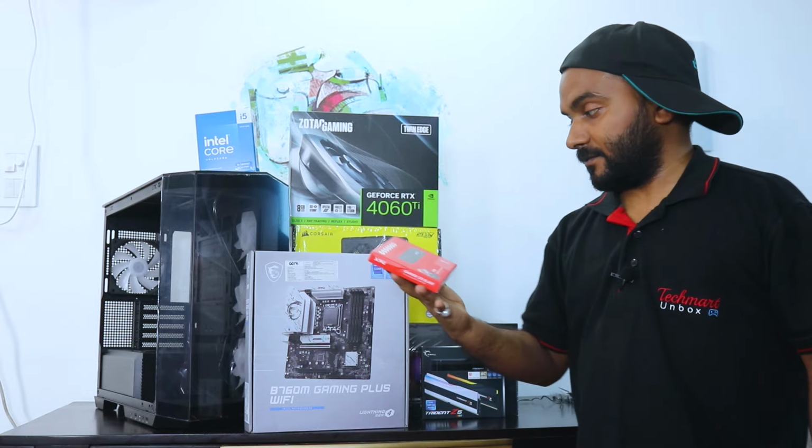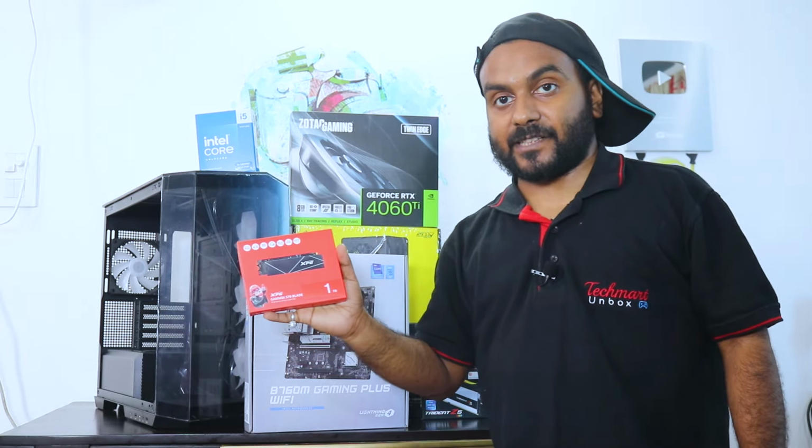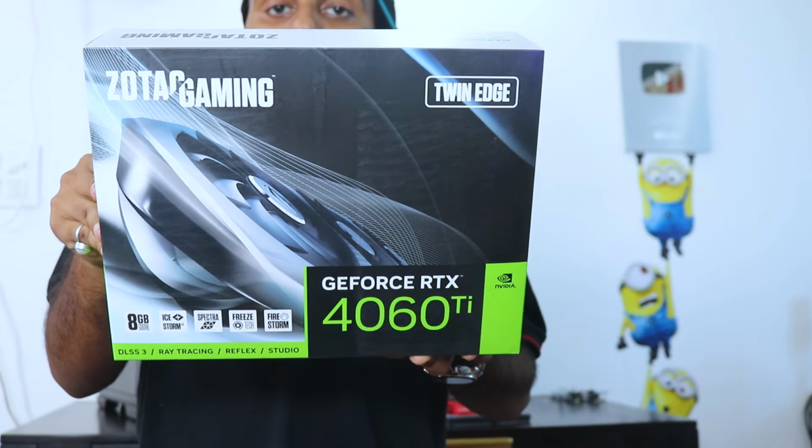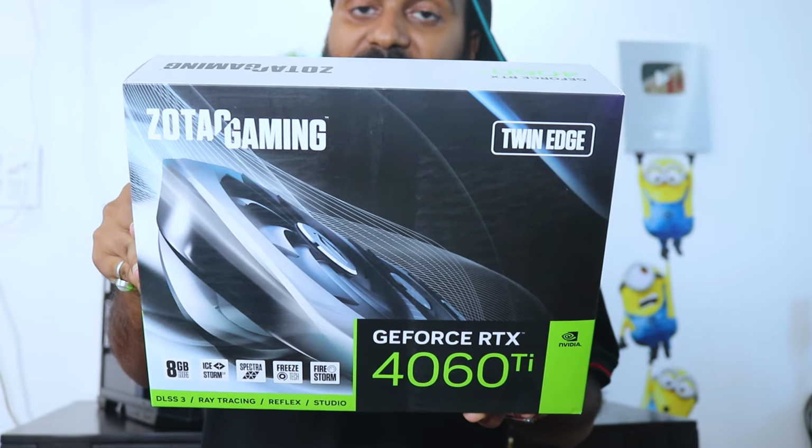Very fast SSD for 7300 rupees. For the graphics card, we have got the Zotac 4060 Ti. This is for 37,000 rupees, 8 GB.